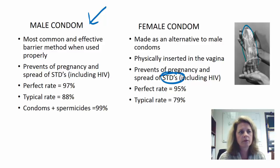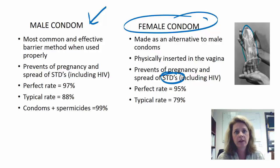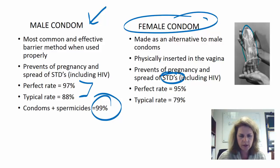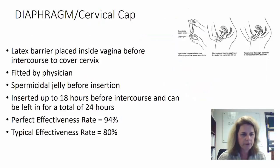If you're worried about spreading sexually transmitted diseases, even if you're not fertile, even if you're on birth control pills and you're not worried about pregnancy, you should still be worried about STDs. So condoms are a good idea, even if you're taking birth control or have implants or IUDs or anything else, to stop the spread of a sexually transmitted disease. They work about 90% of the time. They're really effective if you add a spermicide to them. Again, the perfect rate is really good, but in reality, because people forget to put them on, or they break, or they don't put them on right, they're not as effective.